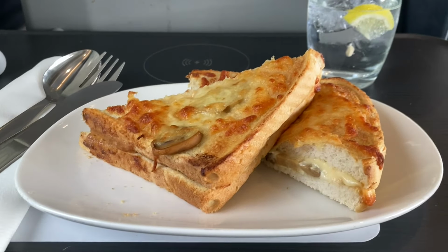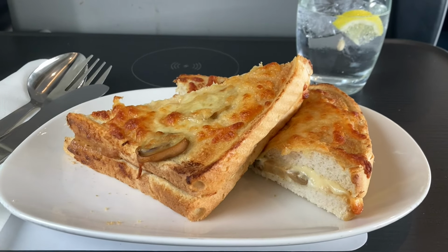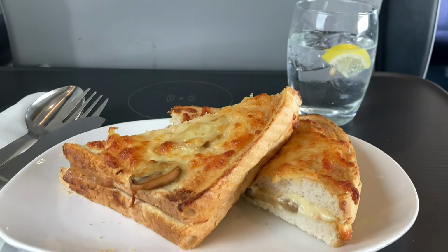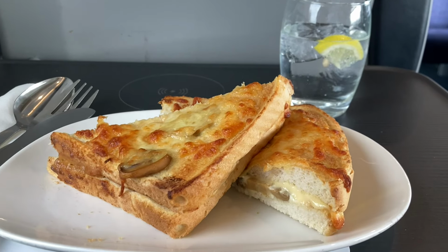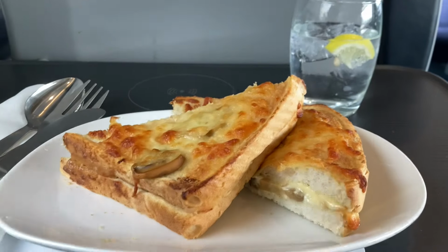I had the mushroom croc. I used to have the chicken and pearl barley, and I've got a bit fed up of it, so I probably would have had this anyway. And it was really tasty. It was excellent. It doesn't look much, but it was an absolutely delicious hot meal, and really set me up for the rest of the journey. So I can't complain about the quality of the food on board.